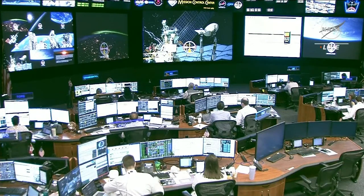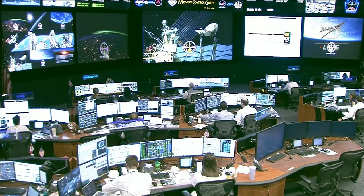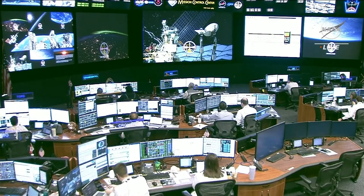As depressurization continues in the crew lock, we are now under 2 PSI. The International Space Station, flying 266 statute miles over the Indian Ocean, will be coming up over the south coast of Australia shortly.